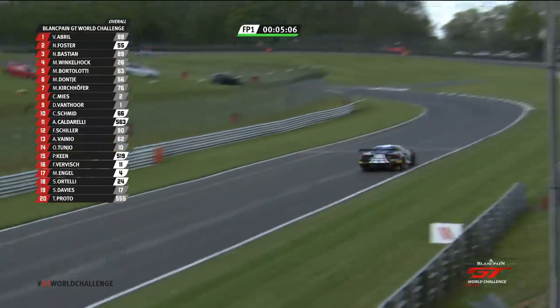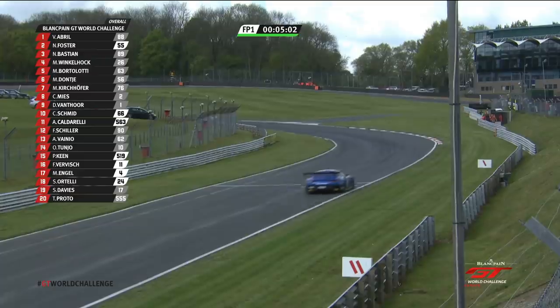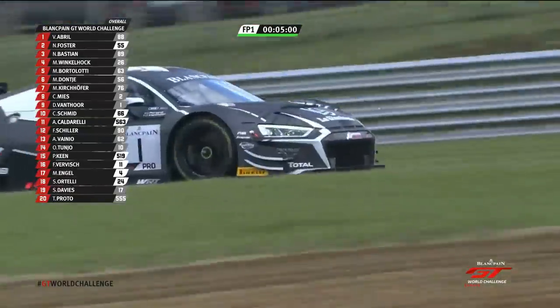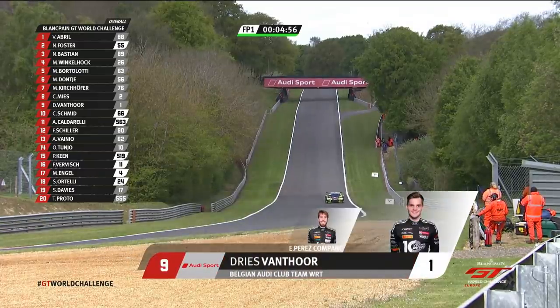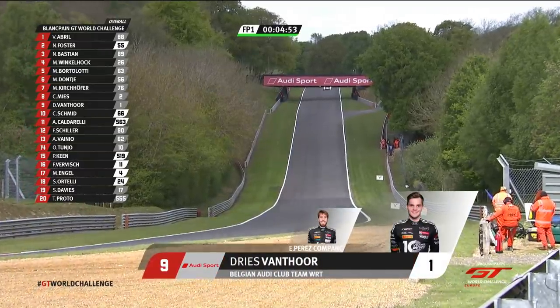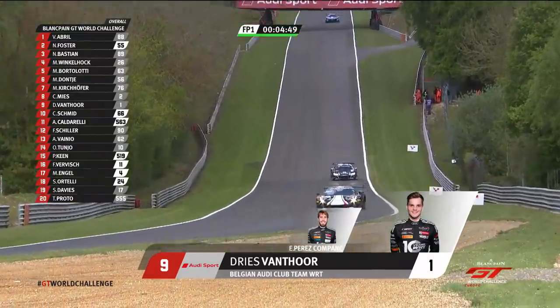You can have two drivers who can generate the same basic lap time. Some make it look sublime, some make it look a little bit more of a hard day's work. Yeah, Vanthoor is getting the most out of this. Look, personal best in the middle sector out of Sterling's. Looking good. Now, is this going to be an improvement?